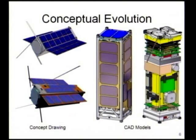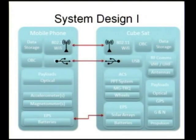So we looked at developing that concept, and we're at a stage now where we've got some fairly detailed CAD models and actually some production. Now this is the system. I've tried to move away from the actual block diagram type things. This shows the system in a really neat way because it treats the mobile phone as a separate entity. And indeed it is. Although it's inside the CubeSat structure, logically it's a very separate entity. So we've got only these 3 interfaces between the two.